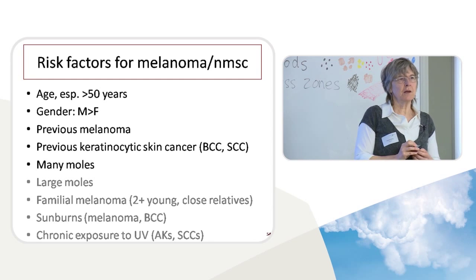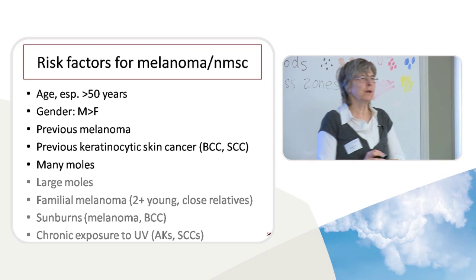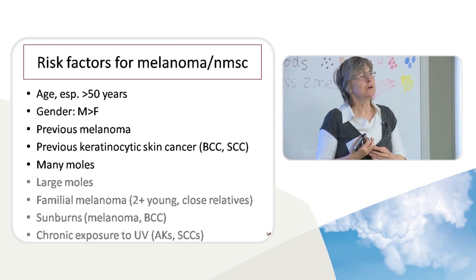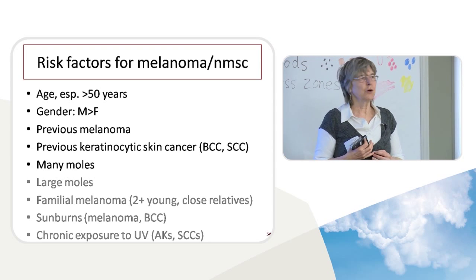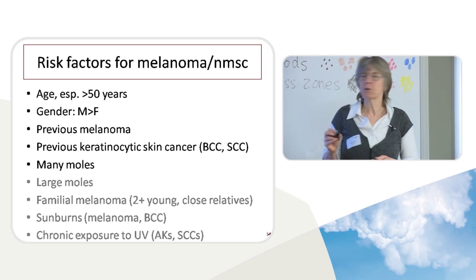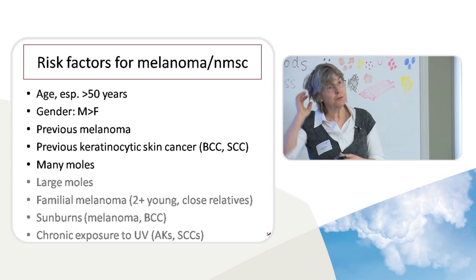Previous melanoma. The official rate for a second melanoma, if you've had one, is 10%. But in the Waikato, and I have no reason to think it's any different in other parts of New Zealand, we've just done an evaluation of all the melanomas diagnosed at Waikato Hospital over a 3-year period in which we had data, and 25% of those had melanoma in the preceding 5 years. So we think the rates in New Zealand are higher, particularly again in elderly men. So if you've had one melanoma, you should be alert for the rest of your life, but particularly in those few years after the diagnosis of the first melanoma.